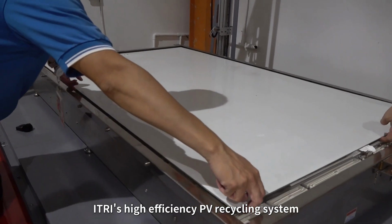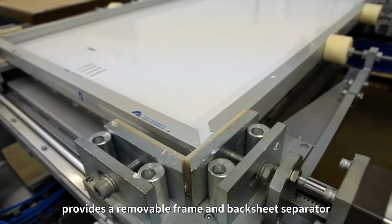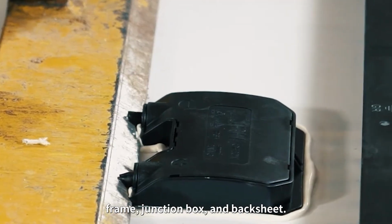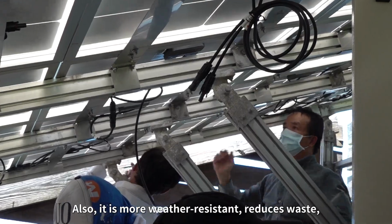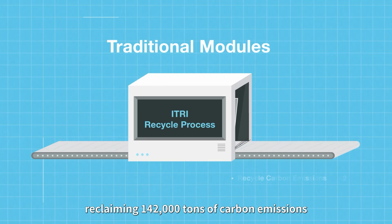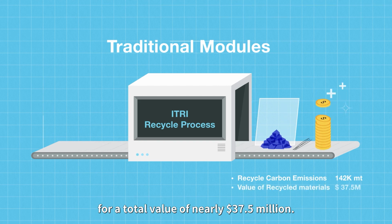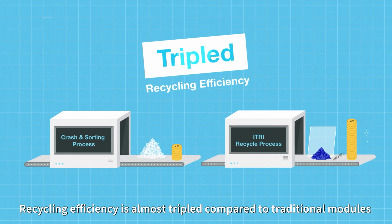ITRI's high-efficiency PV recycling system provides a removable frame and back sheet separator for full recycling of the glass, frame, junction box, and back sheet. Also, it is more weather-resistant, reduces waste, and increases reusability, reclaiming 142,000 tons of carbon emissions, for a total value of nearly $37.5 million. Recycling efficiency is almost tripled compared to traditional modules.